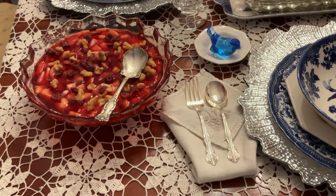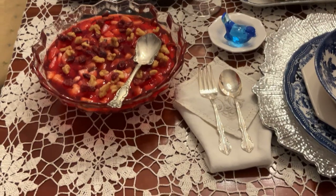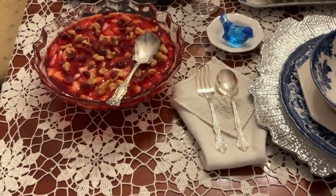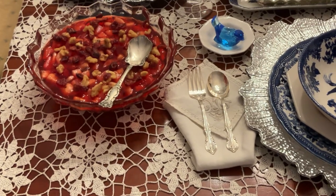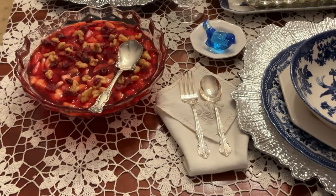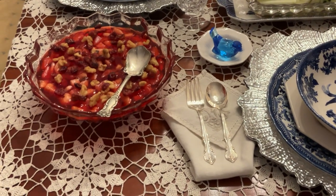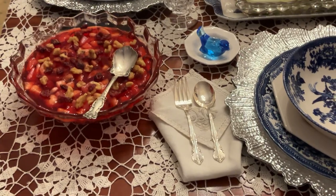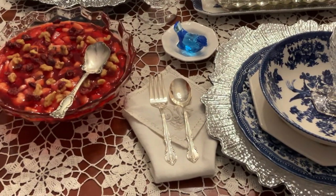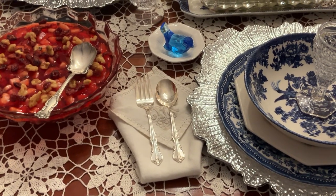Let's see, what did I put in it? I put bananas, crushed pineapple, and strawberries. And then on top, I sprinkled a mix of sweetened walnuts and cranberries. I think it looks good, and actually it tastes very, very good. There's a little silver serving spoon.